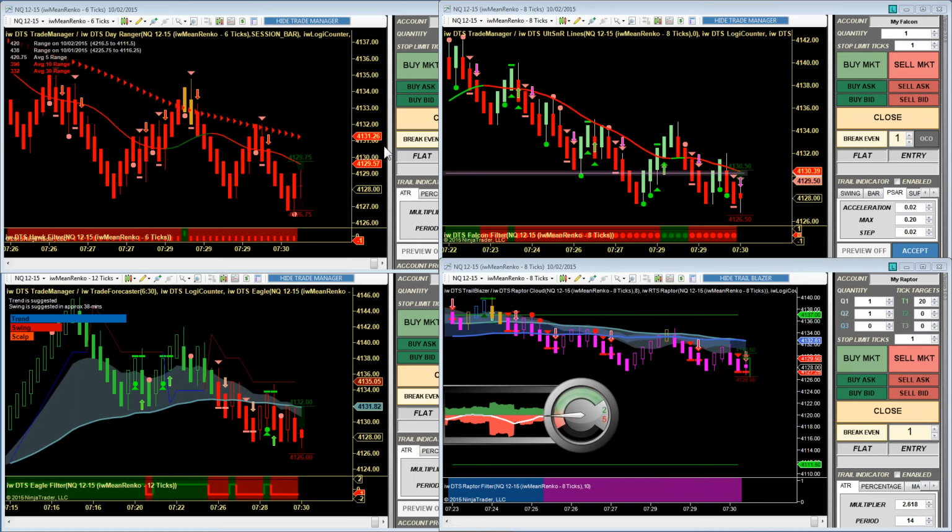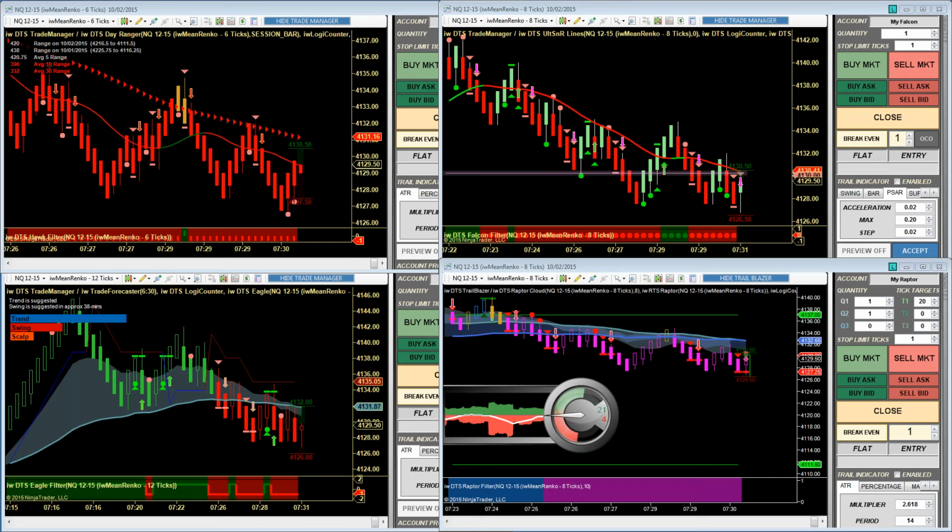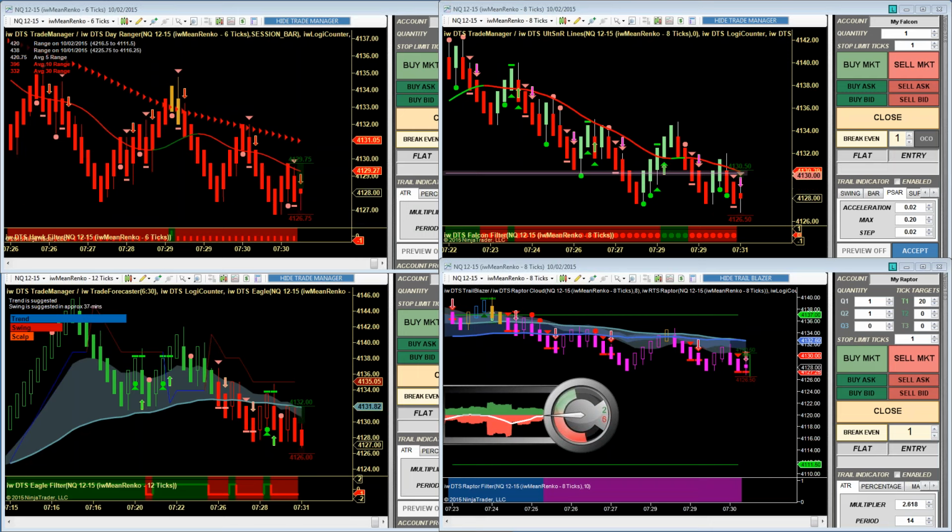This is a very funny day today, trying to get a handle on what they're doing. Notice here a lot of double dots starting to print.